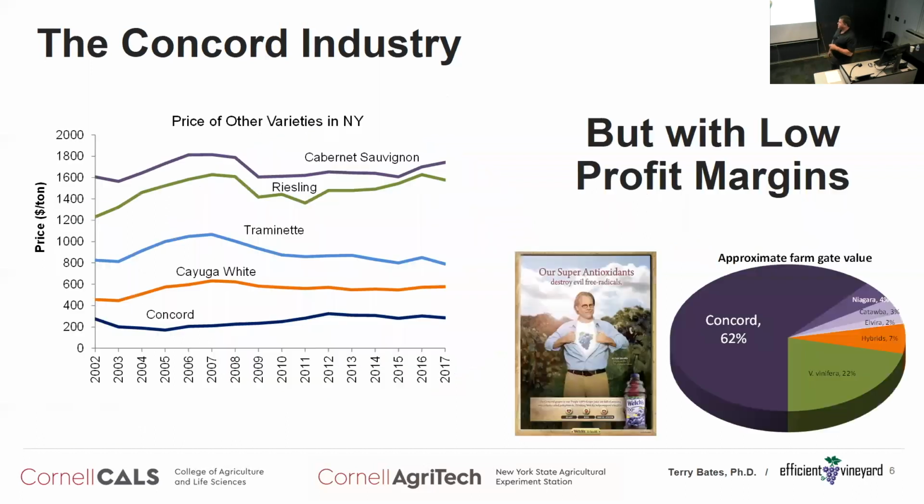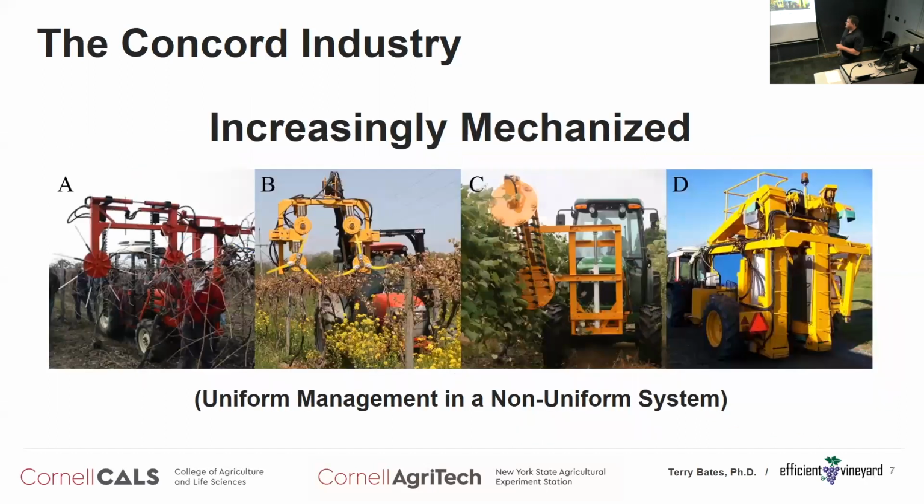So Concord is very big, but it has very low profit margins. So if you look at the price paid for Concord compared to other wine grape varieties in the state, we're bottom dollar, right? About $200 a ton, where Riesling might be getting $1,000 or more. So our growers have low profit margins, and we have become increasingly mechanized. And so here's my specific problem that we're going to try to answer with general precision agriculture.